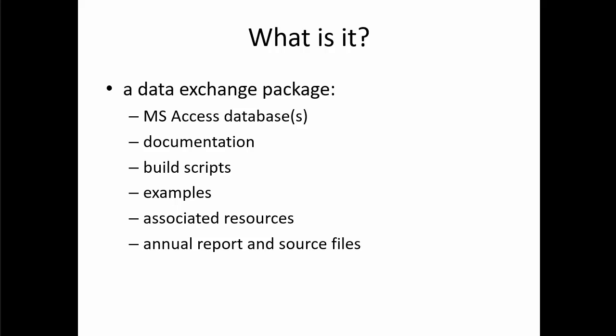There's also another directory that includes associated resources. For the most part, these are just files that are required to make the examples fully operational and working. There's shape files like Michigan and Lake Huron, for example, so that the maps in the examples can be produced. And then similarly, there's the annual report and all of the source files again, so that it can be compiled by anybody who has a package on an annual basis if they ever need to.